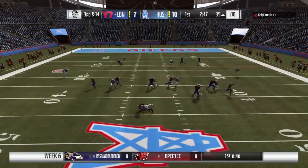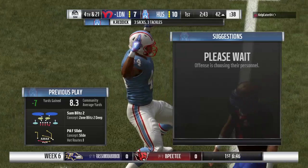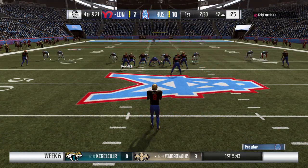3rd and long for Prescott. And the pressure gets to him again. The son Reddick in there to bring him down, and that is sack number 17 for him now on the year. On 4th down, here's Matt Bosher on the punt.